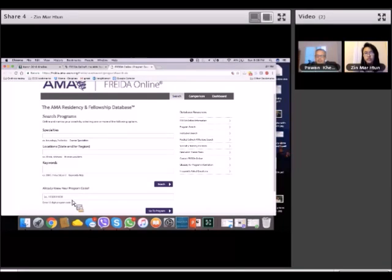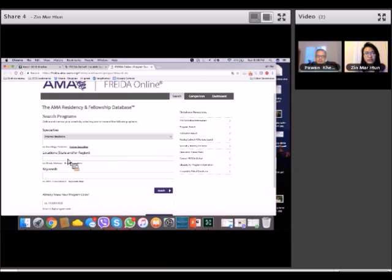So here is the program code. Don't worry about it. You will not know. I will not know. Nobody can memorize anything. So don't worry about it. First, you pick the specialty. Let's pick internal medicine since I am good at internal medicine. And location, you can say state or region.